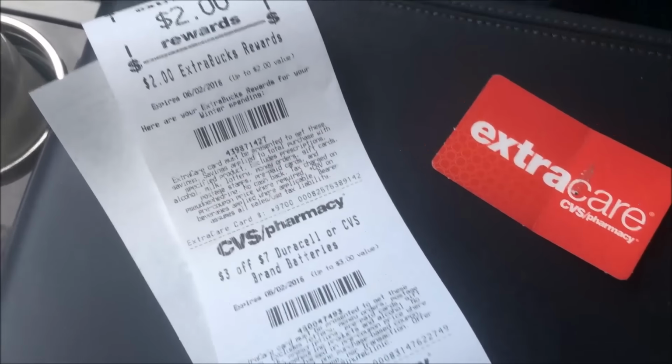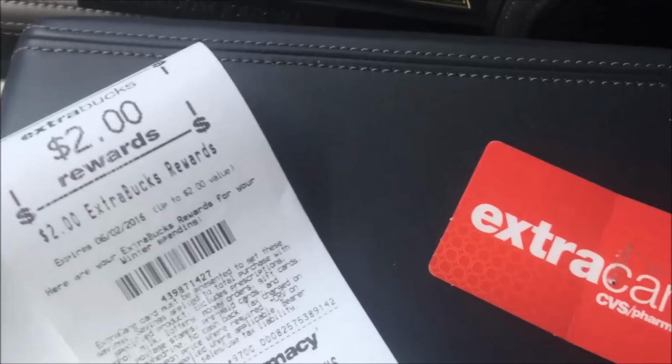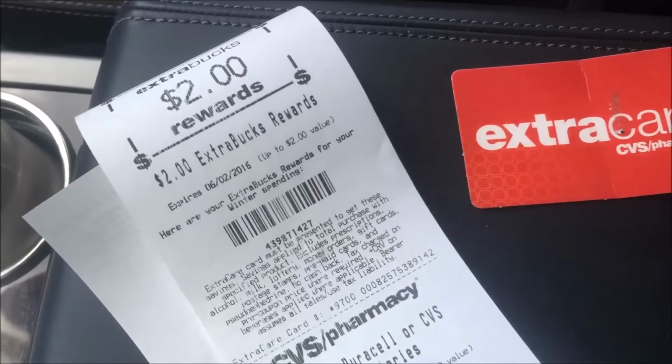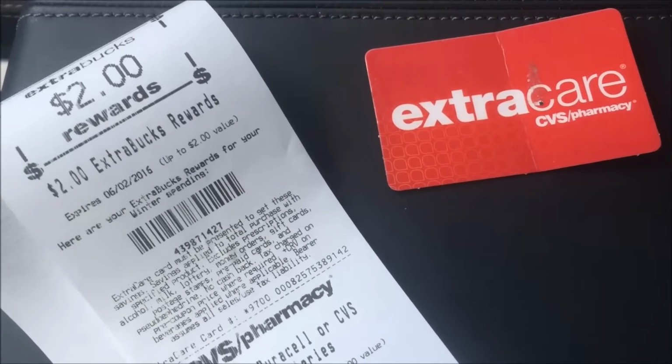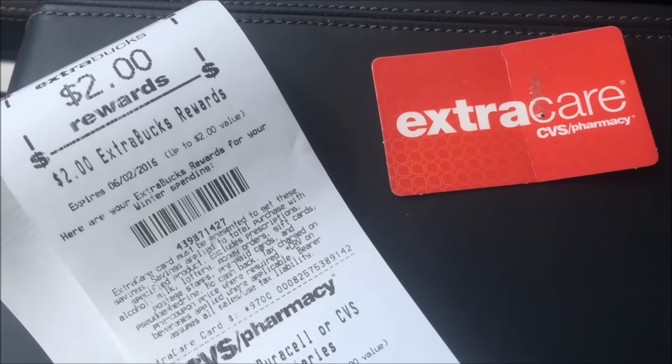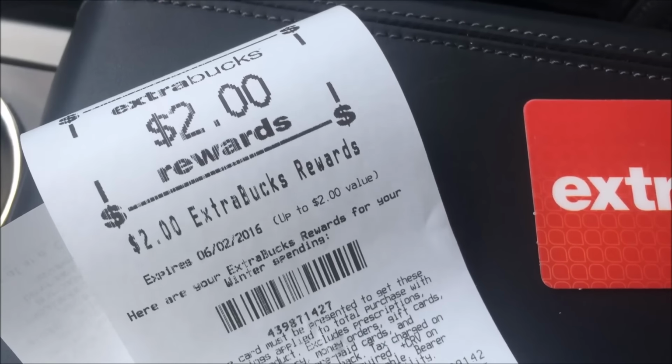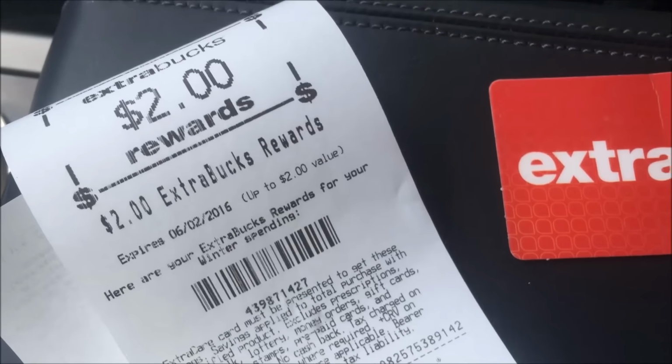Well, I only found a couple of things, but with CVS, I did want to talk to you about the rewards program, because with this card, I'm able to not only save money on the products I got, so I did save, I think, $4 because I had my card, but then I also got these bucks, and so I got an extra $2 for my next purchase.